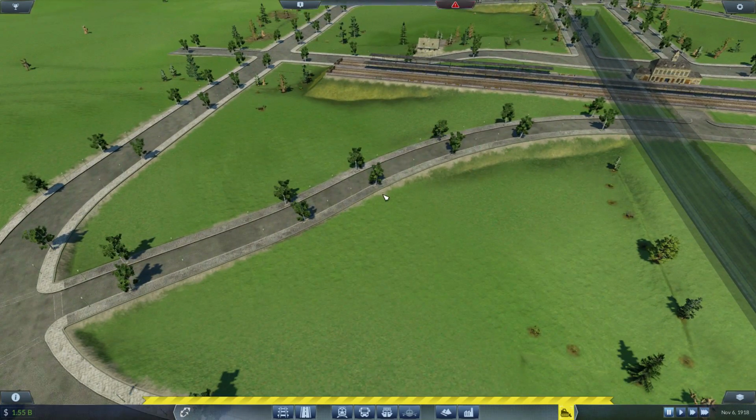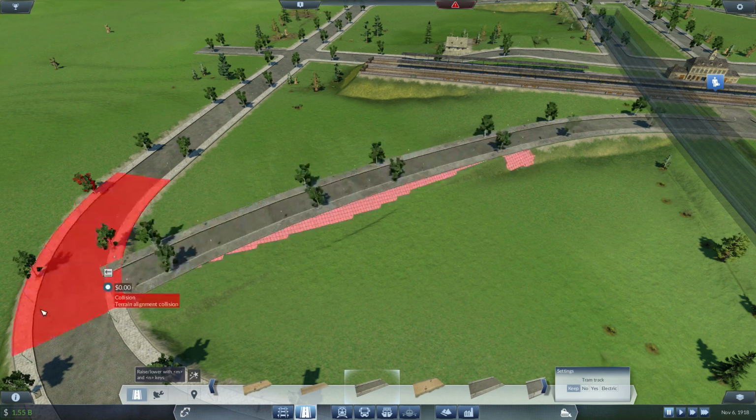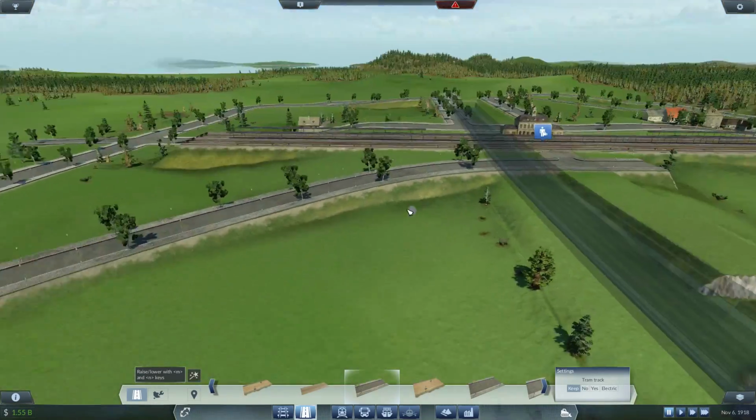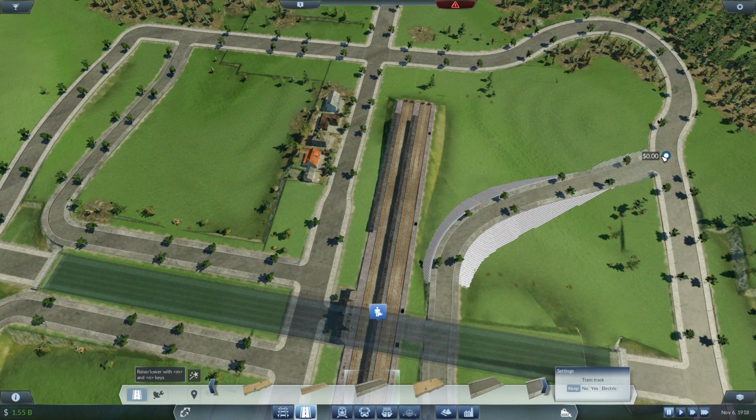If I can smooth this out... No. I didn't mean to delete all of it. Oh, that being said, by deleting all of it, I probably will get the transition I want. So that's a good transition.